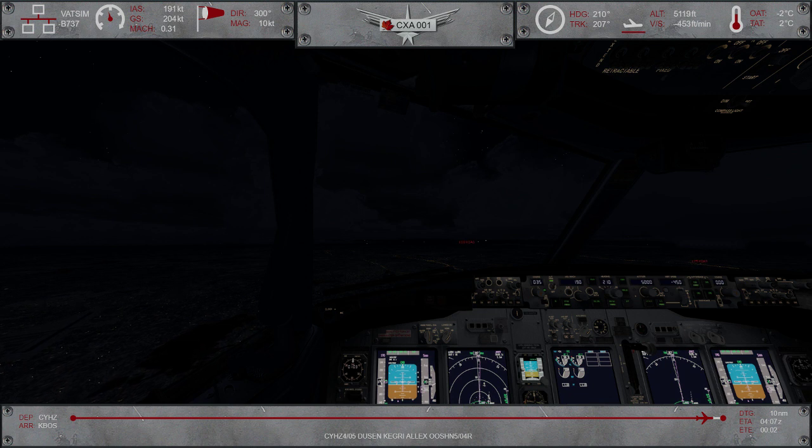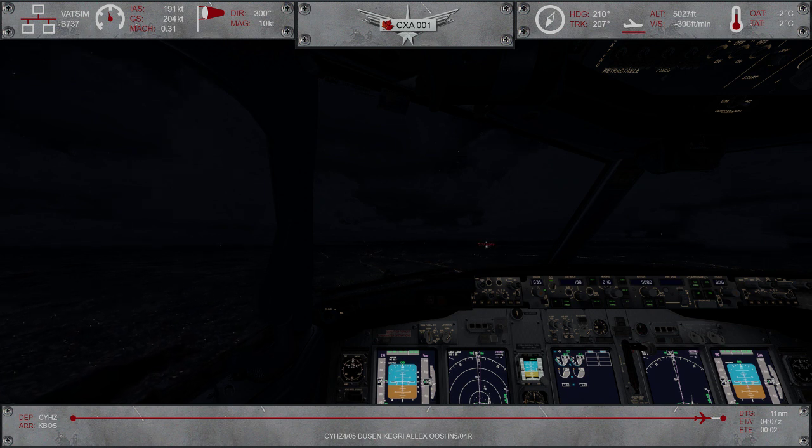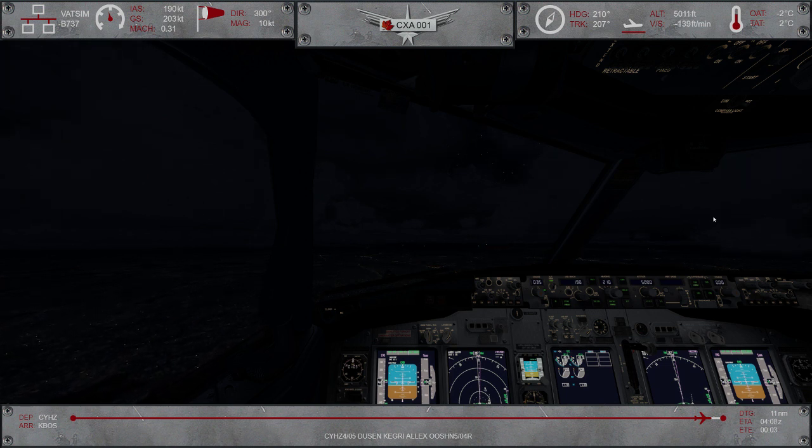Heavy, 2,000 from Navo, cleared ILS runway 4 right approach, speed 170 until Milton. 170 until Milton, Lufthansa 420. American 505, 170. 170, American 505. United 422, speed 190. 190, 422. Canadian Express 1, speed 190. 190, Canadian Express 1.